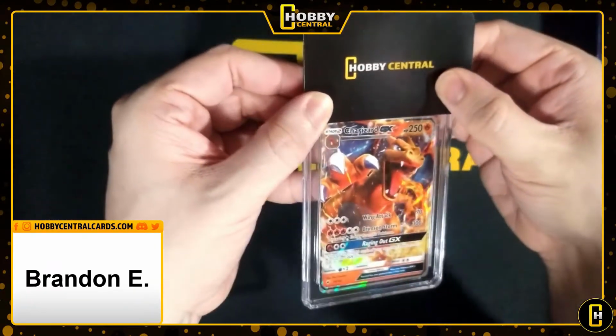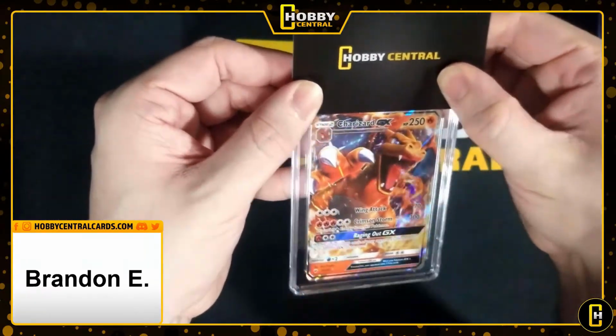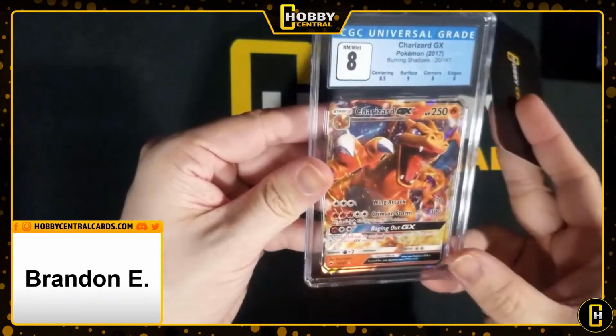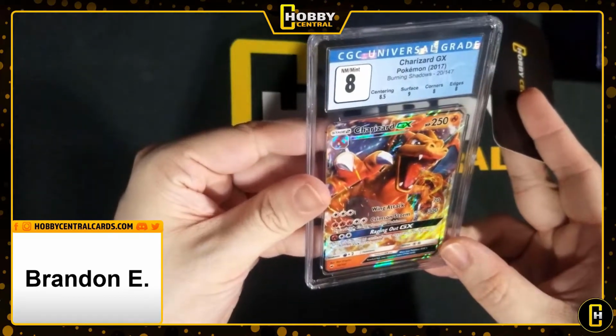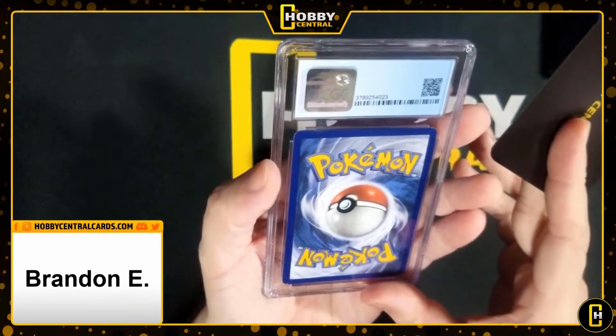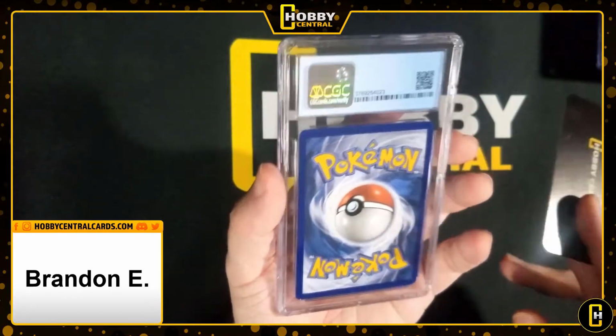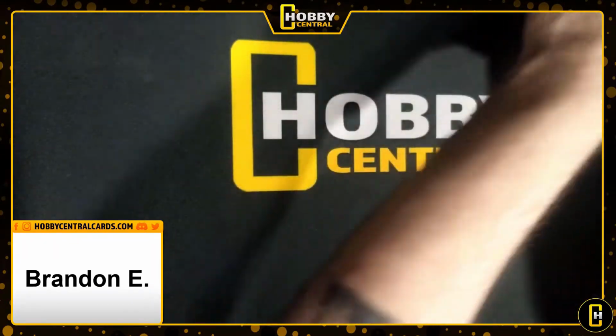Charizard GX. I want to say this is maybe Burning Shadows. Yeah, Burning Shadows got an 8. Centering is an 8.5. Corners and edges were 8s. Definitely have some corner and edge wear on this, so it's a fair grade.